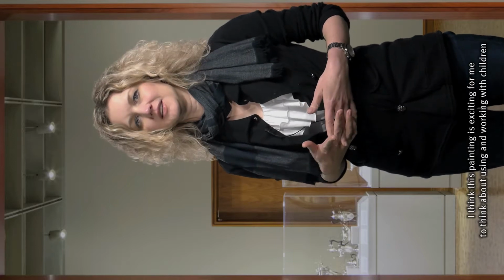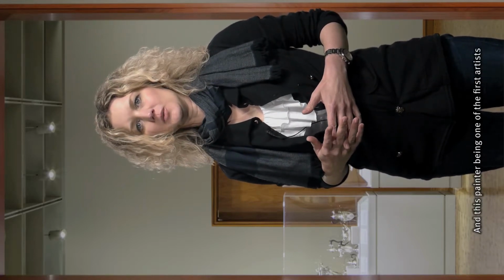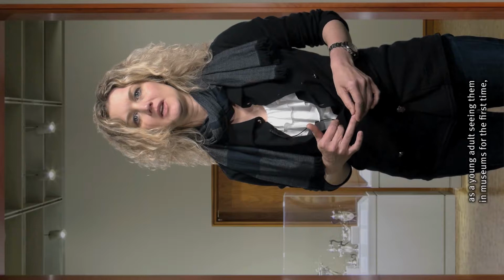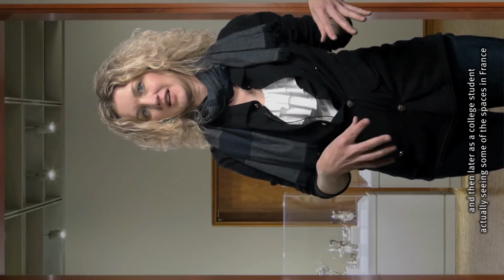I think this painting is exciting for me to think about using and working with children, because paintings by this artist I can remember looking at when I was a child, and this painter being one of the first artists that I could recognize. And I can remember seeing paintings in books, as a young adult seeing them in museums for the first time, and then later as a college student actually seeing some of the spaces in France that this artist painted and being really excited to feel like I was standing in that spot.